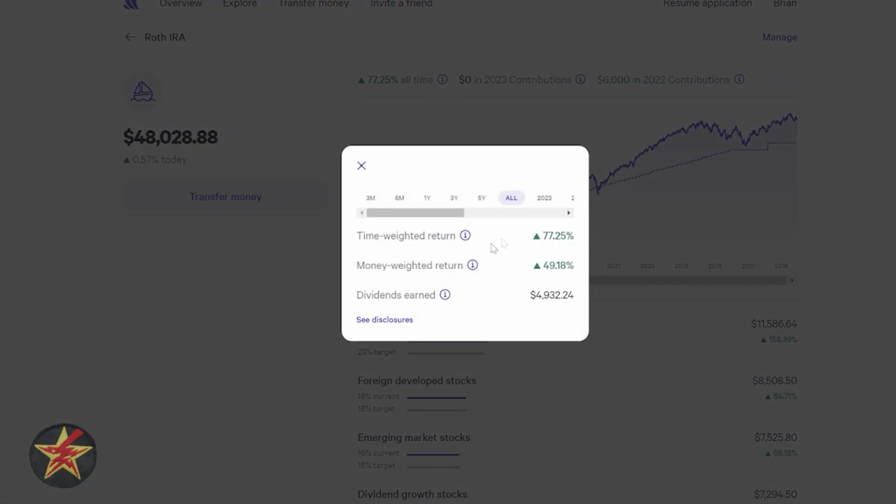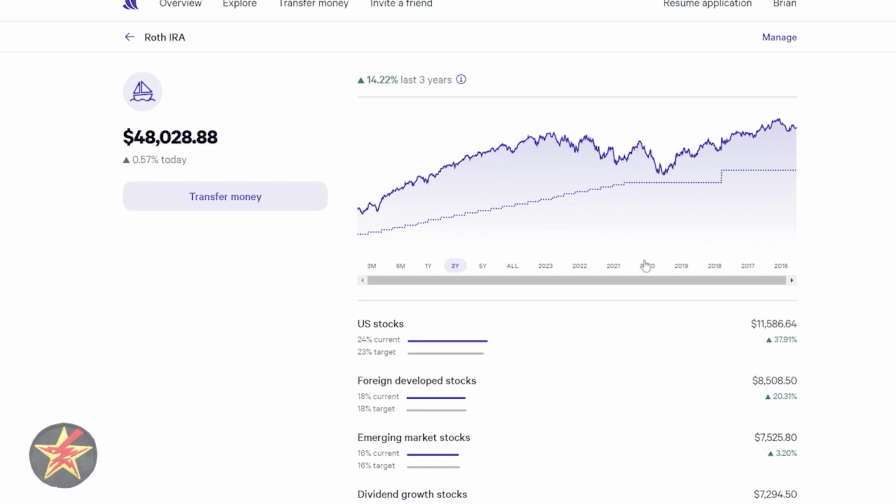Let's take a look at some other numbers. If we come in here, we have our time weighted versus our money weighted. Time weighted currently, you can see we have 77.25. That's up there at the top. If we compare this to my last update, we only had 70.71. Money weighted return currently is 49.18. Previously, it was 42.10. So you can see these have gone up, and you can see the dividends earned for this account. Remember, this type of investing is long haul. You are going to pretty much not see giant spikes up and down as you would with individual investing because this is their index account.